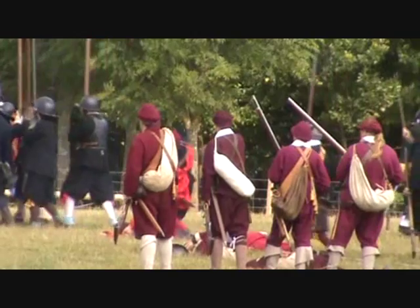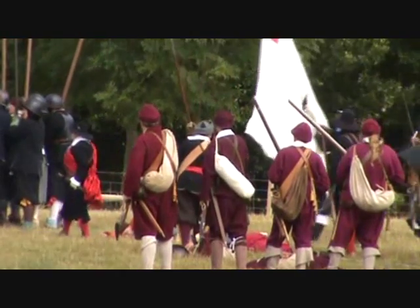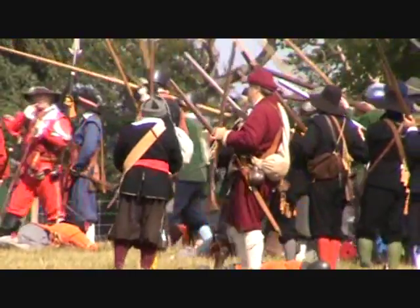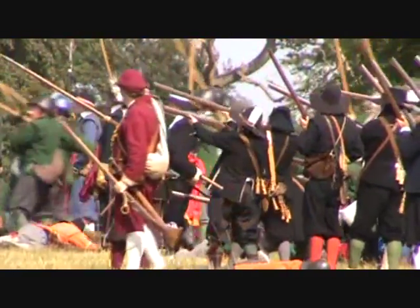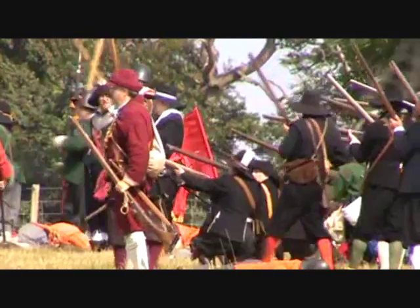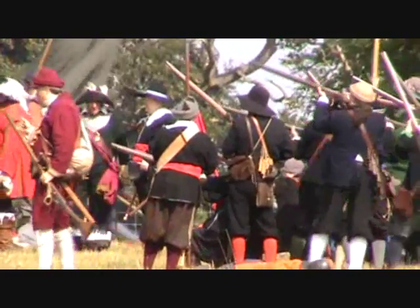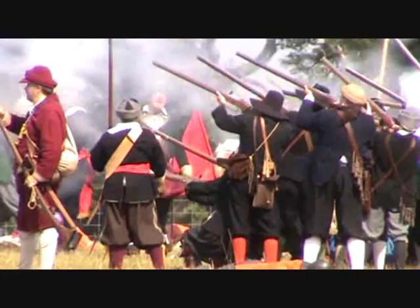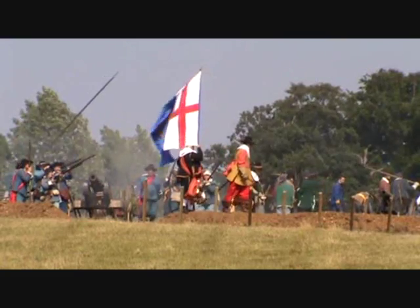The Royalists are only a few yards away from the redoubt now. Will he parley, or will he stand and die? Will he defend his position to the last, or will he ask for surrender terms?